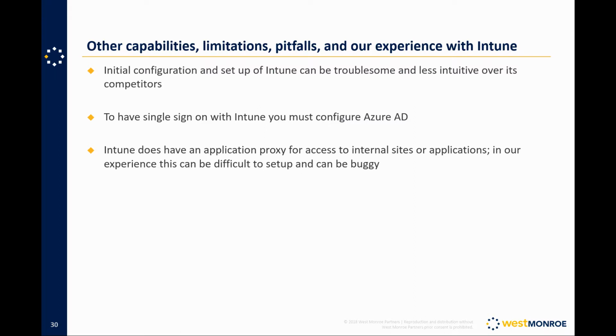And then I'll hit this one too, the application proxy with the Intune portal. Yeah, they do have that ability. I know that some of the other tools out there like Good for Work or MobileIron can push intranet sites out to your mobile devices, but I want to just reiterate that Intune can do that as well, but it's a little less intuitive, pretty cumbersome, and difficult to set up, and actually we found it to be pretty buggy. So I'm not sure that I would completely recommend that if you're heavily requiring intranet access from your mobile devices, without a VPN at least, that is.